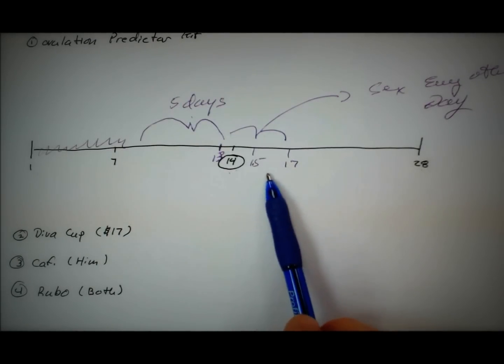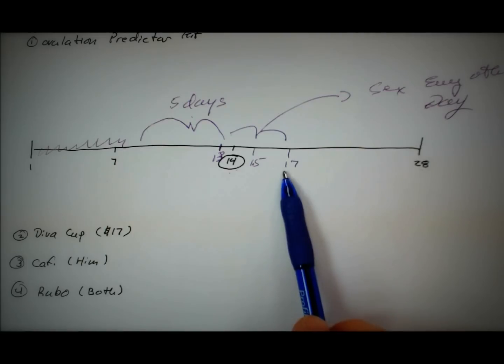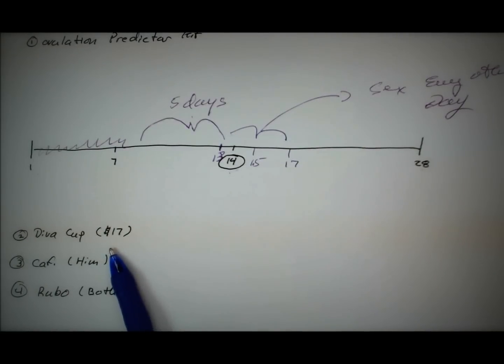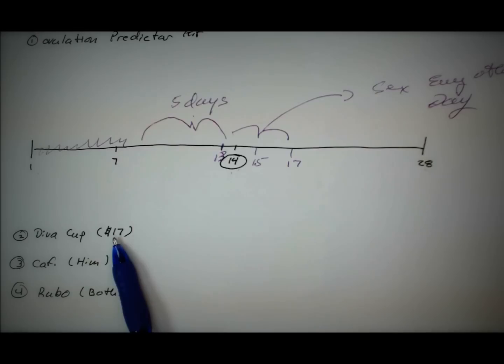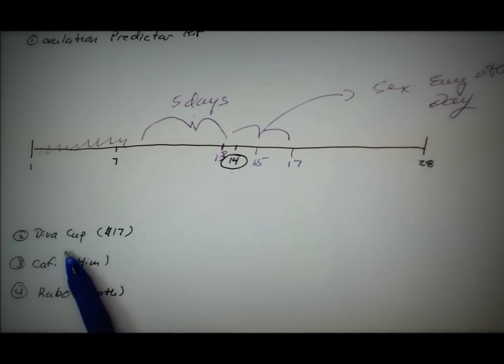A couple other things you can do for this timed intercourse to increase sperm exposure, as I've listed down here. Number one is the Diva Cup. It's a little plastic cup for people who cannot tolerate tampons or pads. It's roughly $17. You can order it off the internet by Googling Diva Cup, or a lot of health food stores or naturalist stores may have them. You can use it to catch your menstruation instead of a tampon if you'd like, but that's not what we're going to use it for here.